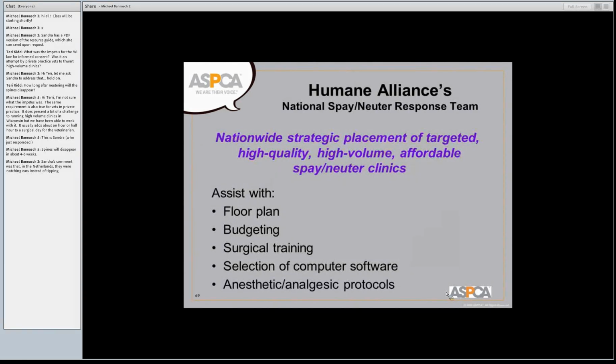And they have a highly successful mentorship program whose goal is the nationwide strategic placement of targeted, high-quality, high-volume spay neuter clinics. And they offer comprehensive assistance with floor plan, budgeting, surgical training for veterinarians and also veterinary support staff members. They even help with selection of computer software, and they also assist with anesthetic and analgesic protocol selection.